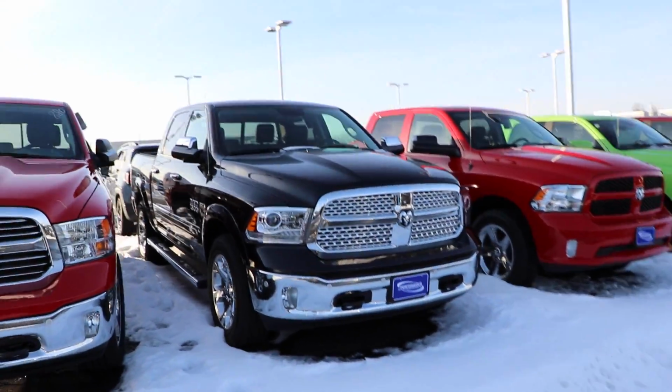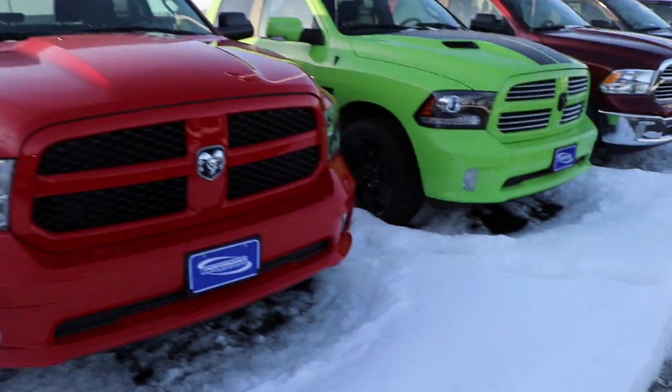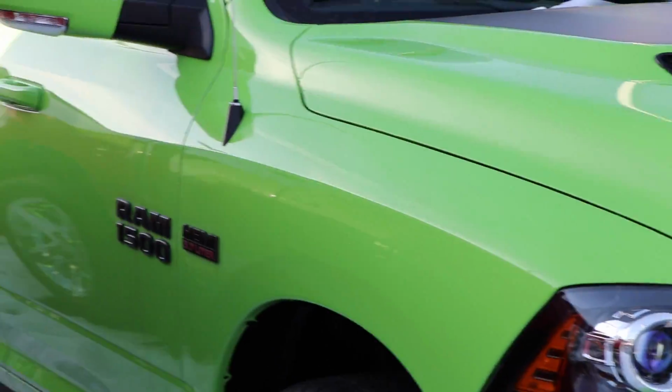Ooh, what do we got over here? I mean, these are in fact 1500s, but this color is incredible. Love lime green. There's a color for 2500. They don't have it here clearly, but it is a color called Hills Green. It is a lime green Ram 2500, and that's kind of something I always thought would be cool, but you know, they're hard to find, and the color's just a little bit out there, so that might be a stretch.